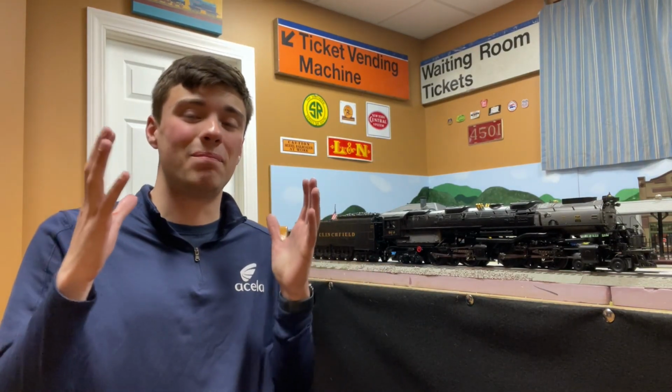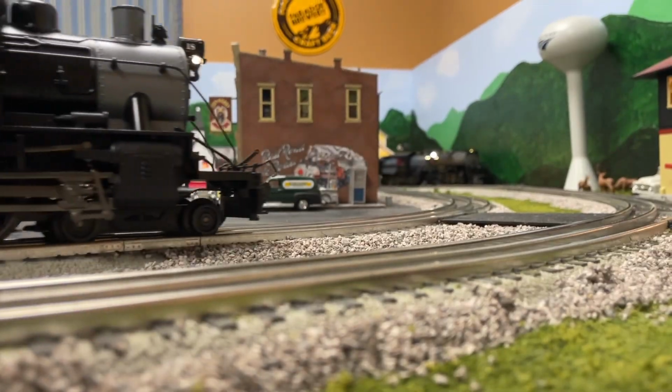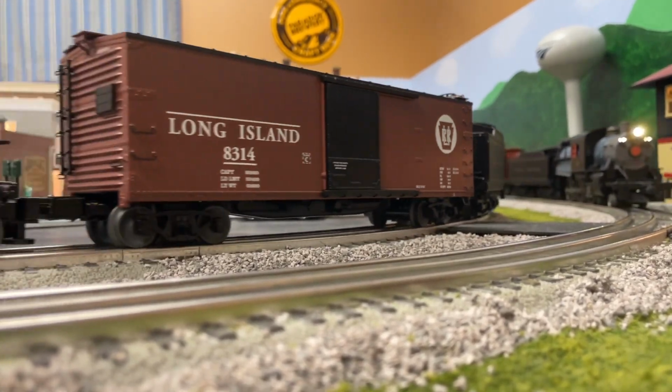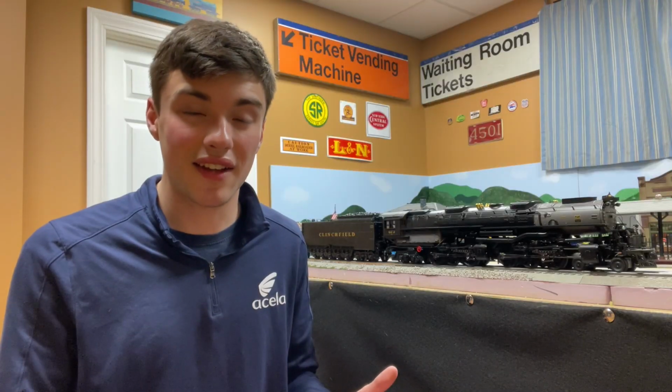And so I've certainly built a reputation for myself for loving small steam locomotives. I mean, we've seen two of them so far in this video, between the two Camelbacks and the Long Island Railroad G5. And I often get teased about that from my buddies, you know, why don't you have an articulated steam locomotive? You just love your small trains.